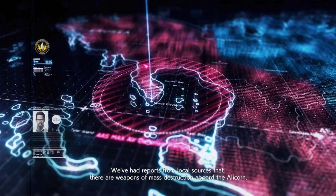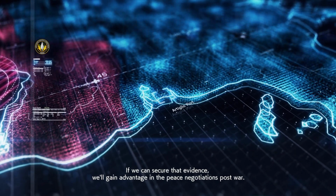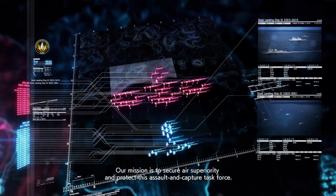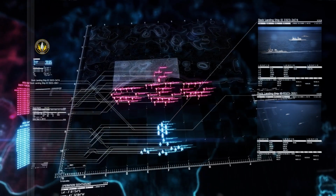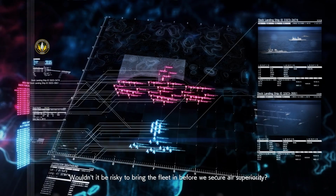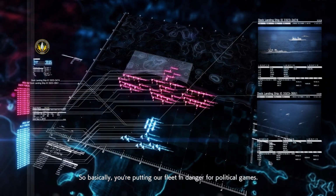We've had reports from local sources that there are weapons of mass destruction aboard the Alicorn. Source. If we can secure that evidence, we'll gain advantage in the peace negotiations post-war. The OCM Navy has dispatched a fleet, including a landing ship, to capture the Alicorn. Our mission is to secure air superiority and protect this assault and capture task force. If we take too long, they'll scuttle the sub. The fleet will commence its actions while we seize the skies. Wouldn't it be risky to bring the fleet in before we secure air superiority? That is none of your concern. So basically, you're putting our fleet in danger for political gains.